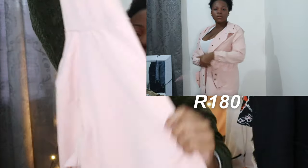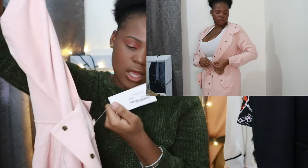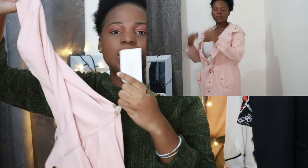And the last item on this category is this pink number. This is from Superbalist, and it's from Edit.